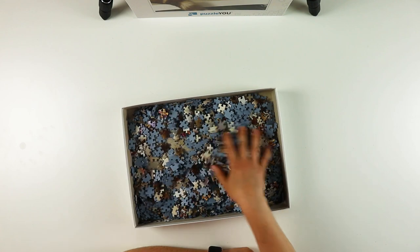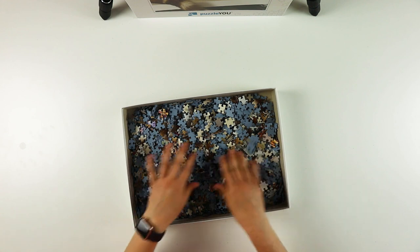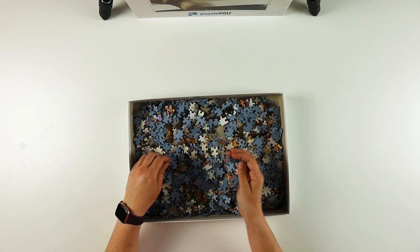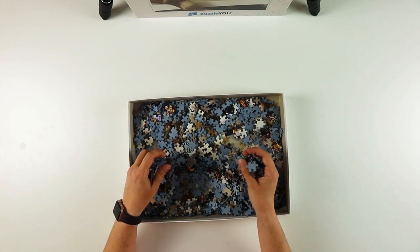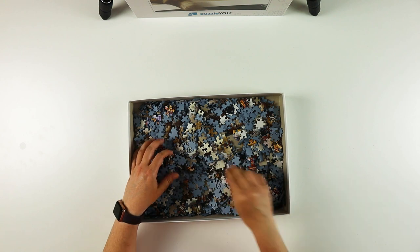Oh, it just looks brilliant. I can't wait to put this together. I'm a bit nervous about some of the blocks of colour, like the white shelf and the animal fur. But I brought this on myself. It's my own photograph, so I can't really complain about that particular aspect of the image.